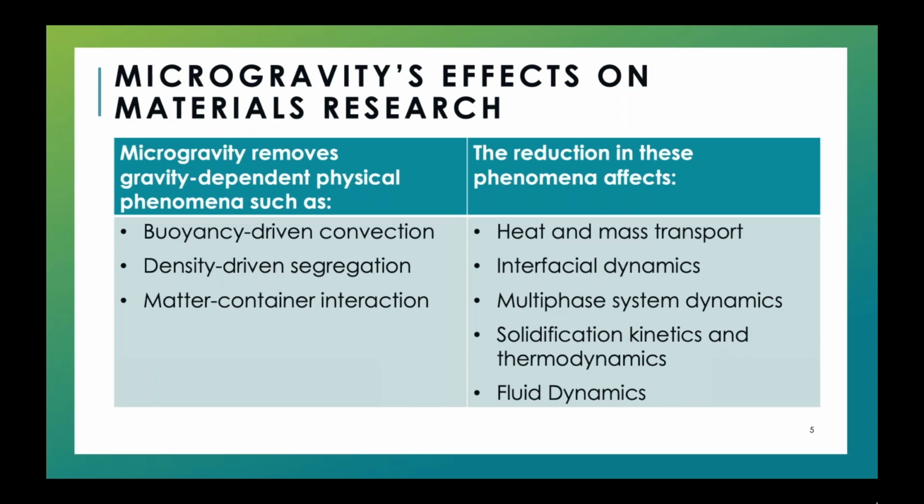Finally, with the absence of gravity, you may no longer require a container to hold your fluids, such as a molten metal. This removes the effect of surface energies, surface tension, and eliminates nucleation at the interface, or the potential for impurities coming from the container. Each of these specific phenomena then has cascading effects on other transport and dynamic physics listed here on the right, everything from heat and mass transport to solidification kinetics.